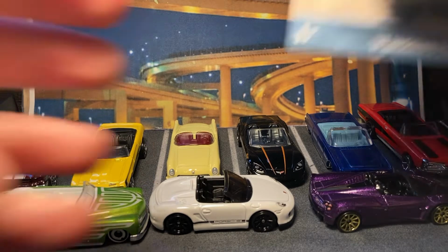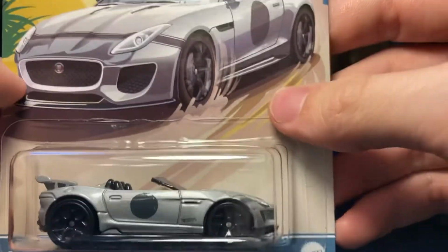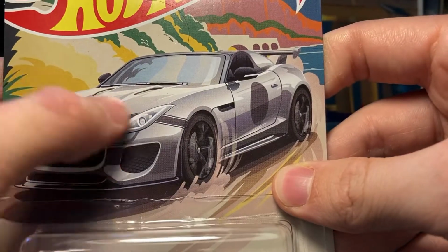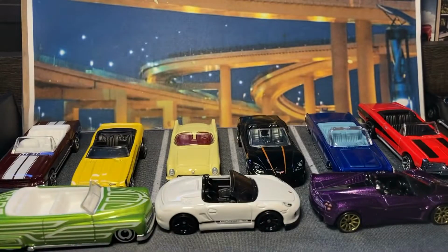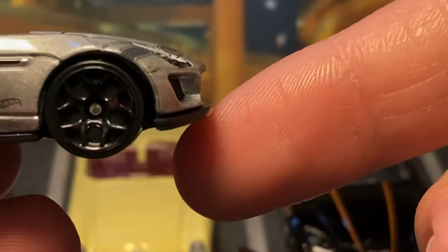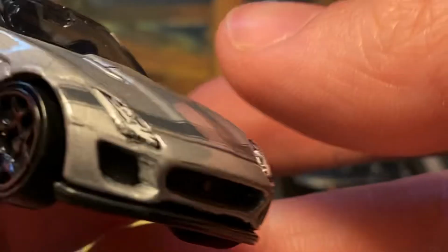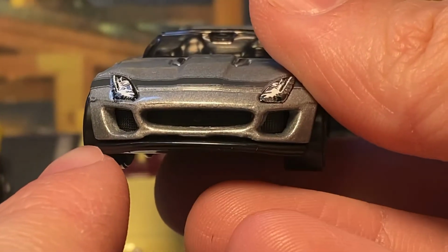And here we have the 2015 Jaguar F-Type Project 7. Again, like the Porsche, the card art's great, the casting isn't. This casting is kind of, I guess you could say, outdated. The Porsche is one that I might keep. This is one that I probably won't keep. Just the raised front chin for loops. Yeah, no, that don't work. That's already bad. And you can see the bow of it. It goes shoop.